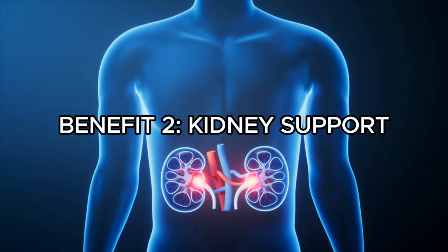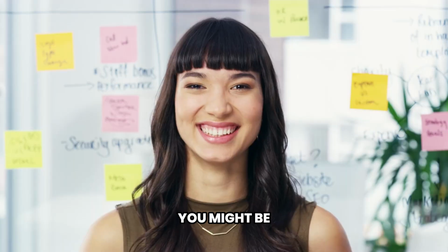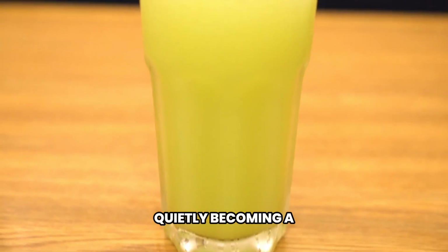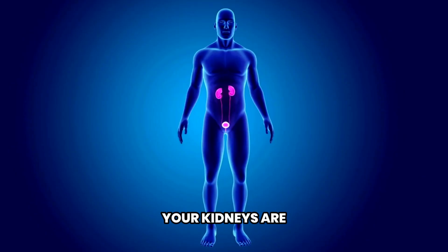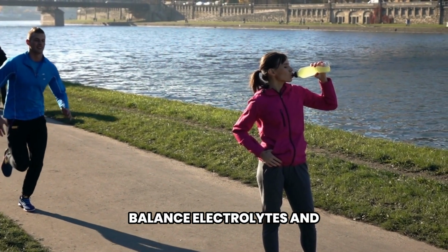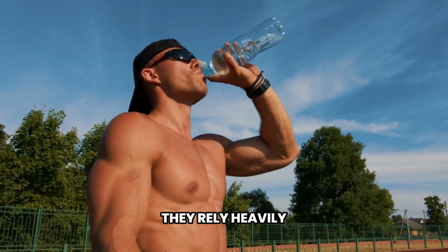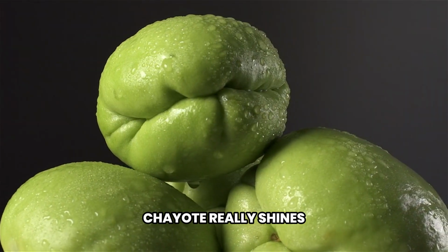Benefit 2. Kidney support. Can a simple vegetable drink actually support your kidneys? You might be surprised to learn that the answer is yes. And chayote juice is quietly becoming a go-to remedy for natural kidney support. Here's why. Your kidneys are like the body's internal filtration system, constantly working to remove toxins, balance electrolytes, and regulate fluid levels. And to do all that efficiently, they rely heavily on hydration and a balanced intake of key minerals. This is where chayote really shines.